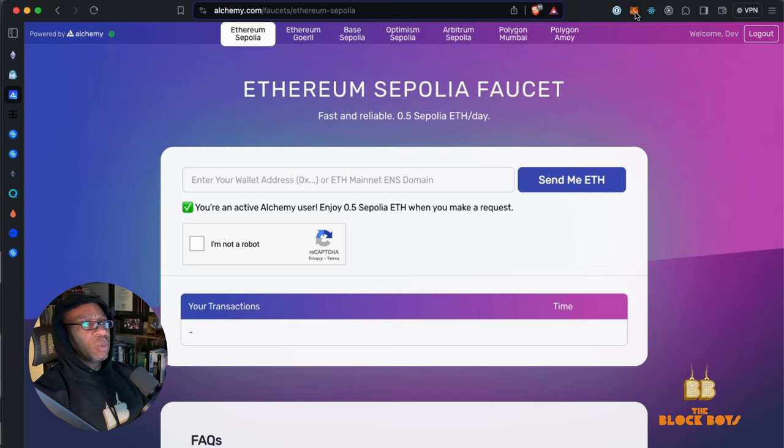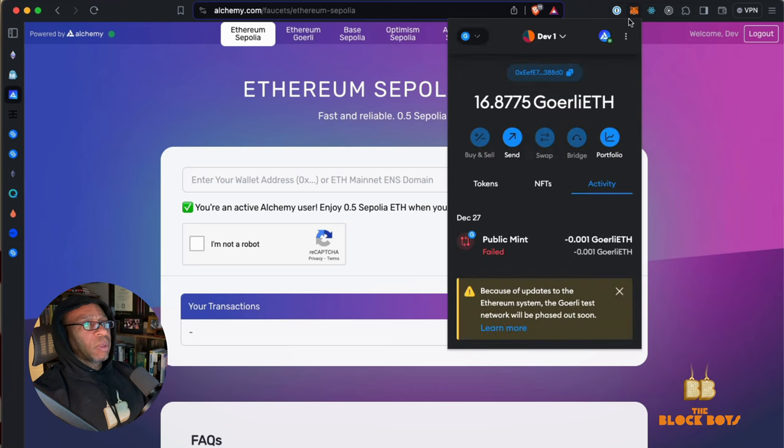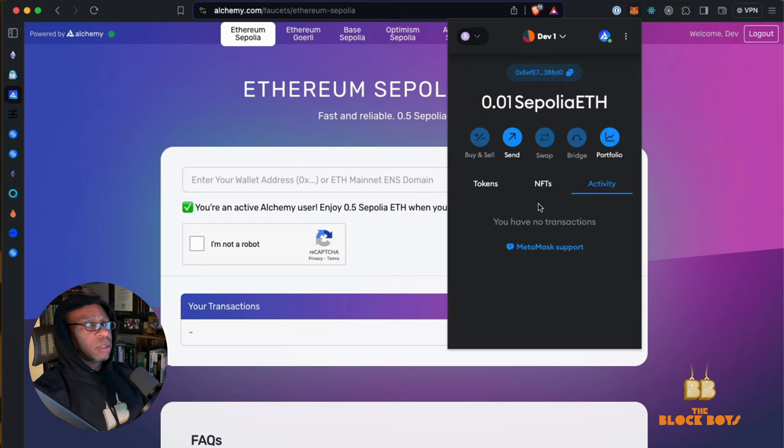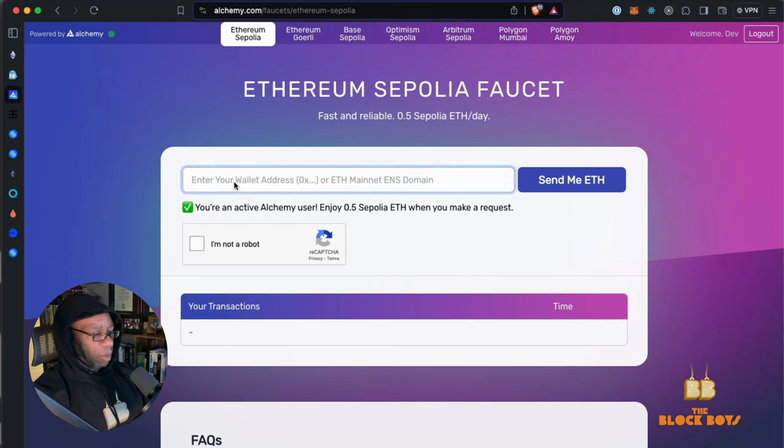So I'm gonna go up here. Hello, where are you at? Slow. All right, looks like I'm connected to Gurley. Let me connect this to Sepolia, MetaMask that is, and let me copy my address and pop that in here. Now send me some ETH.